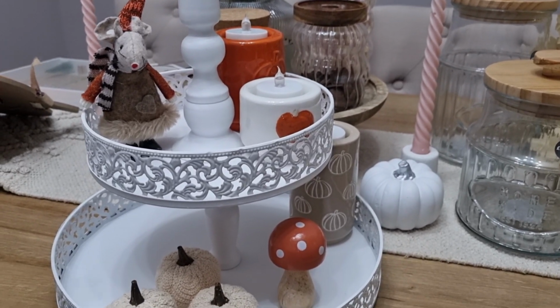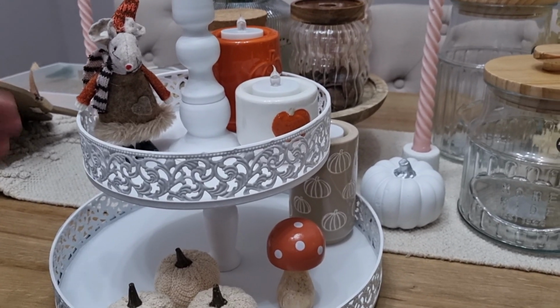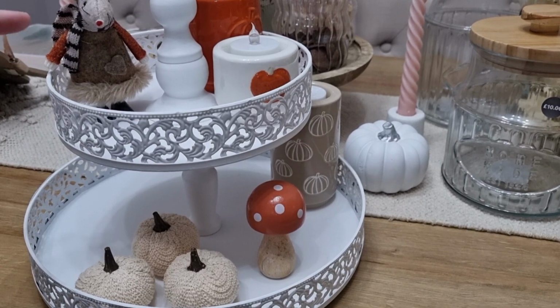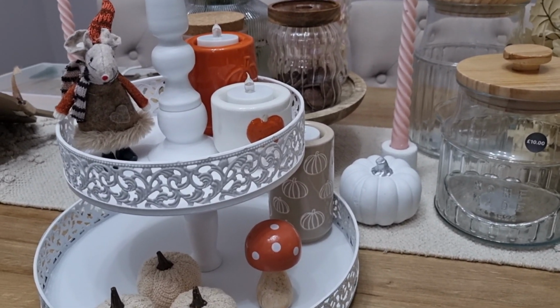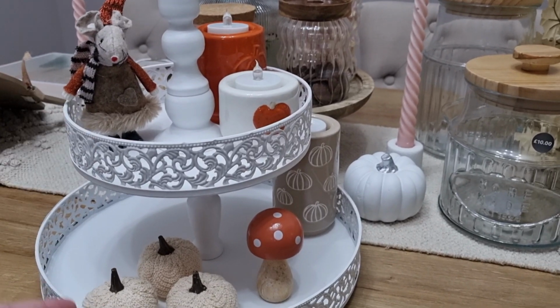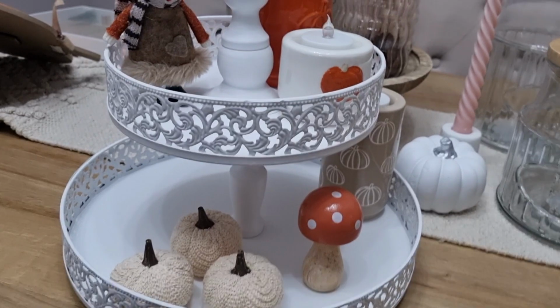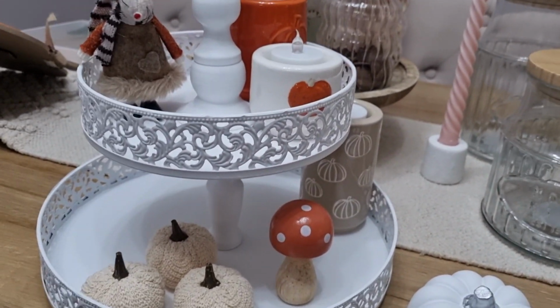But unfortunately, I've kind of given up with what's currently out there. The problem is everything's so large, so you have to buy the really small things to sit on your tray. So I think I might just focus on doing a Christmas one and make the Christmas one really pretty, maybe like a hot chocolate station, which I can put in the kitchen. But for now, I might keep this as it is and just keep adding to it gently, but it doesn't look very good is what I'm trying to say.